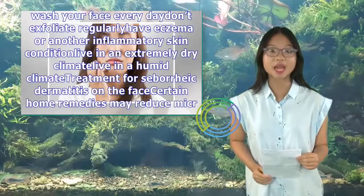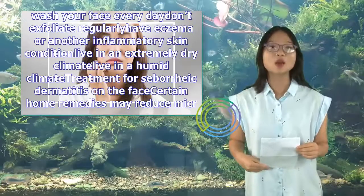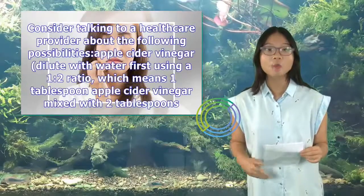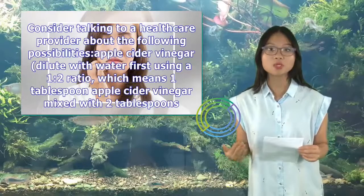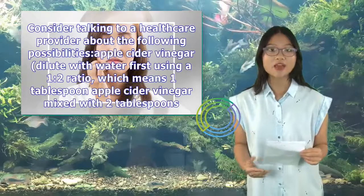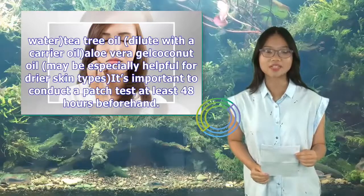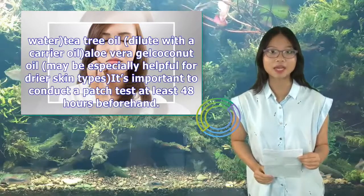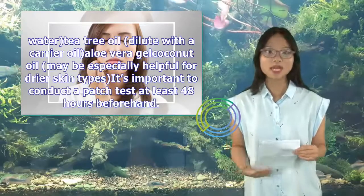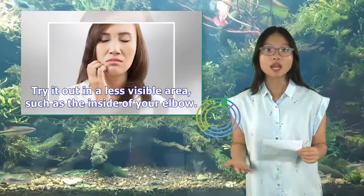Treatment for seborrheic dermatitis on the face. Certain home remedies may reduce microbes on the face while also naturally exfoliating dead skin cells. Consider talking to a healthcare provider about the following possibilities. Apple cider vinegar. Dilute with water first using a 1 to 2 ratio, which means 1 tablespoon apple cider vinegar mixed with 2 tablespoons water. Tea tree oil, dilute with a carrier oil. Aloe vera gel. Coconut oil, may be especially helpful for drier skin types. It's important to conduct a patch test at least 48 hours beforehand. Try it out in a less visible area, such as the inside of your elbow.